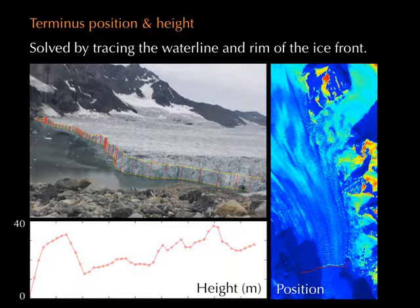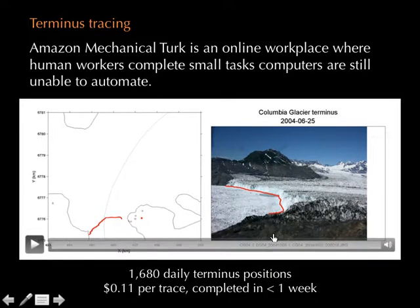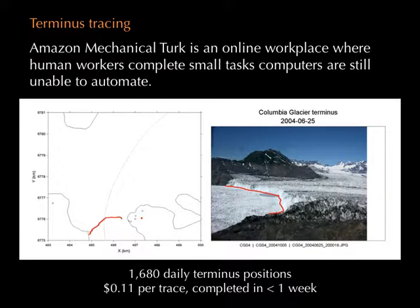There's a lot of data. Columbia is one place, but we have time lapses and it's become a very popular form of data. This is an example I'd like to show to give you one example of how we can approach the problem. Until we have automated methods, I guess it's always grad students, but I sort of passed on the work to others working with this platform called Mechanical Turk. There's others like it, online marketplaces, or sort of a workplace where you can hire out human effort. It's used a lot by the computer vision and linguistic communities to farm out small tasks that computers still can't perform, but humans are very well suited to performing. Glacier terminus tracing is certainly one of those.